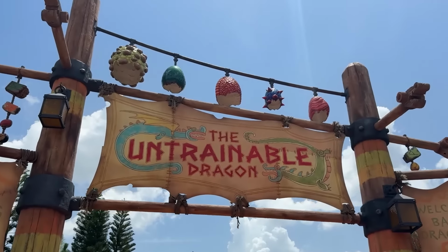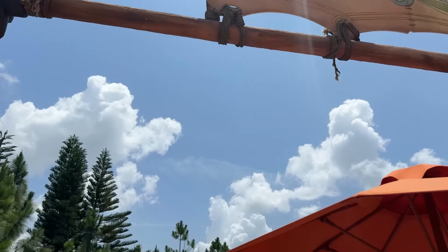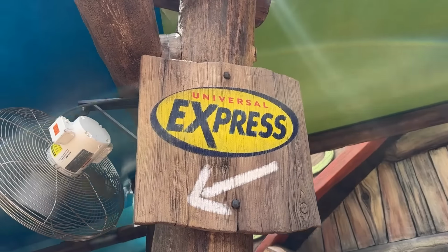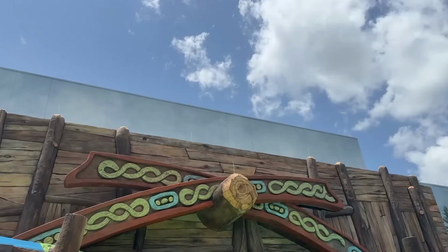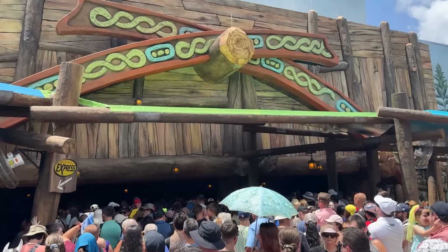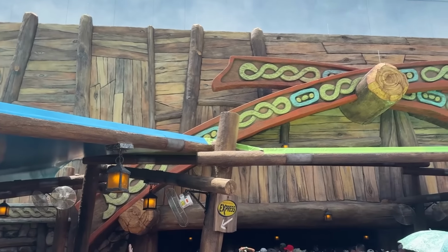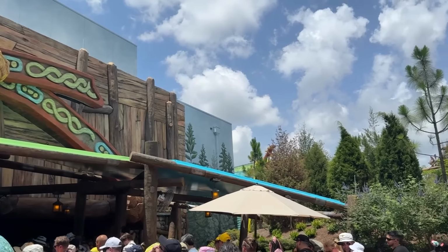Yep. Next up, we are headed to see the Untrainable Dragon, which is the show here in Isle of Berk, because the 2 stage shows in Epic are included as part of Express. I just spoke with the lovely team members here, and the way it works is Express actually gets to go into the theater 15 minutes early, so you probably want to be here 20, 30 minutes before showtime to take advantage of that reserved seating with Express. If you're not using Express, they are saying to be here about 20 minutes before showtime to guarantee you have a seat. So really, the perk of Express here isn't saving time, it's getting a better seat for the show.